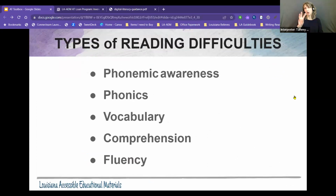Okay, so looking at reading difficulties, typically students in classrooms have issues with these areas when it comes to reading. So phonemic awareness, which is the ability to focus on and manipulate the phonemes of the spoken word. Phonics is the ability to associate the sounds with the letters and use these sounds to form the words. Vocabulary is identifying the meaning of the words and using these words appropriately within the text. And comprehension is understanding the intentional interaction between the reader and the text that conveys meaning.